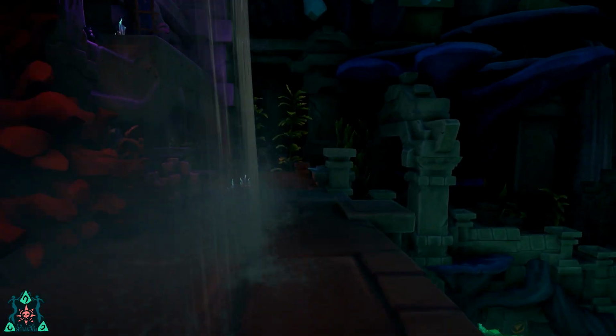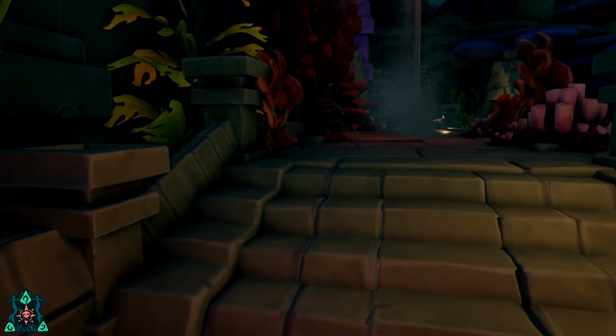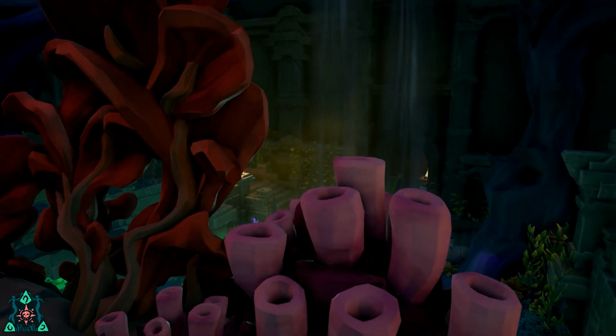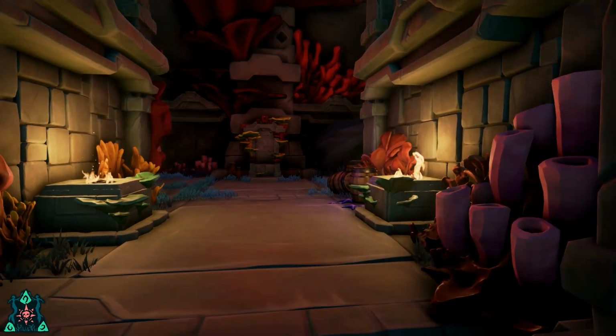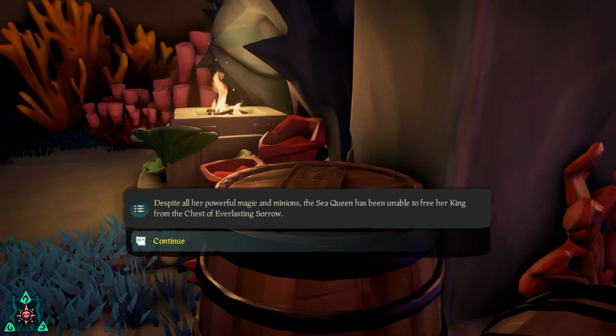In the main room, you're going to want to run around and light the braziers and step on the pressure plates all the way around. Step on the 4 pressure plates, light the 4 braziers, and the door behind the waterfall over here will open. Now, once you walk into this room, on the barrels to your right, there will be the 5th journal. Not the 3rd, but the 5th.